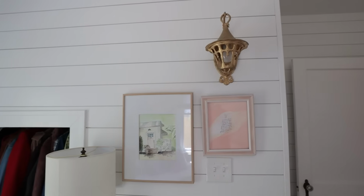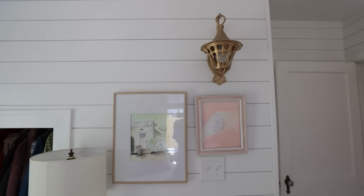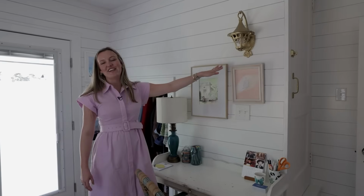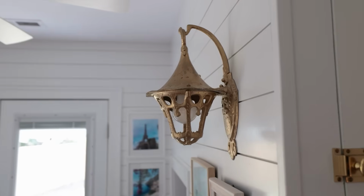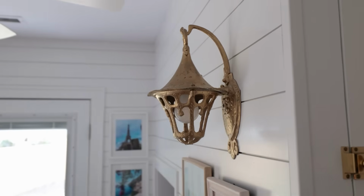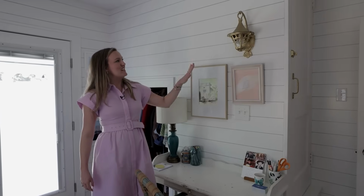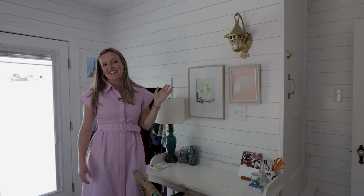And then above it, we have some art. This painting was done by my friend Emily. This is a simple quote. And then this light actually was the original light fixture on the exterior of the home that you can see in the Polaroid in my living room. We brought it inside the house and I spray painted it gold, and it sits here as a reminder of the original character of the home.